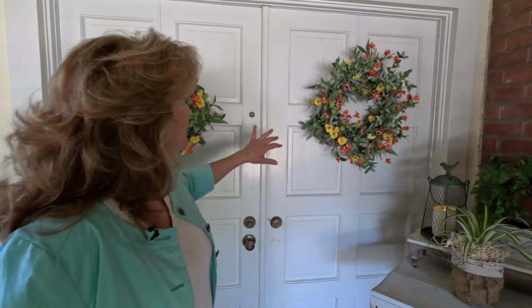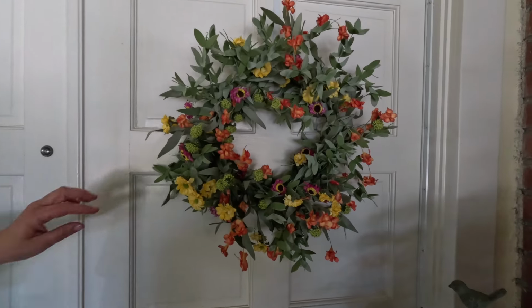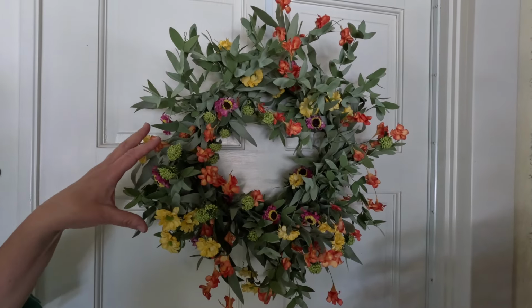I typically would love to have fresh flower wreaths on our front door. That's not realistic really for most people, but definitely for us with our summers as hot as they are. But I really search for as much clearance as I can, because when you start picking up decor stuff, it can add up very quickly. These, although they don't look super pretty when you get them, you do have to fluff them out. I picked them up for $11 each.